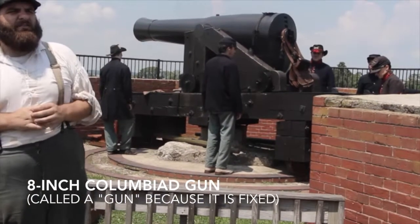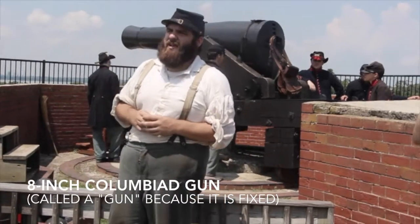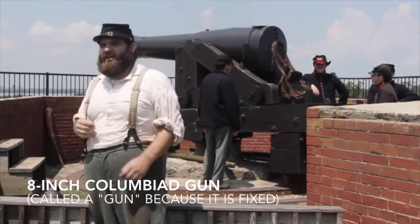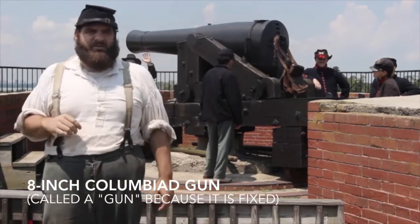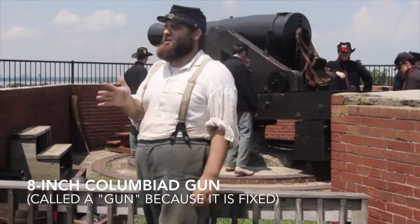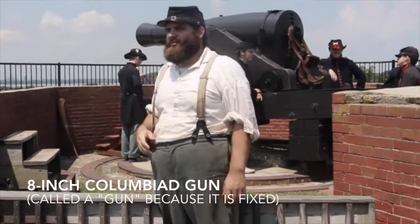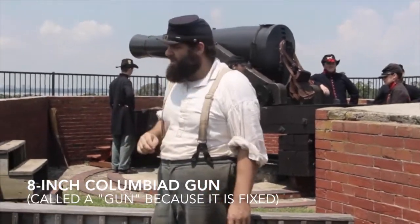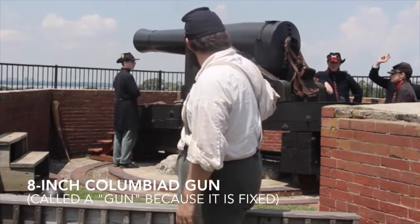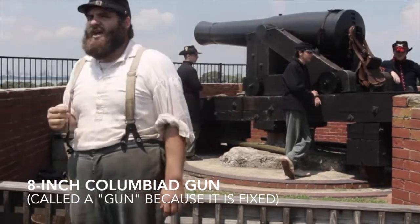So we have a 5-man gun crew. The first 4 only have numbers. We have number 1, who should be up in the front of the gun, and number 2, who is also going to be up in the front of the gun. They're what we call expendables because they're at the front of the gun, and if anything goes wrong, they'll be the first to know about it. Then we have number 3. He's the guy who actually pulls the lanyard that sets off the gun. And we have number 4.